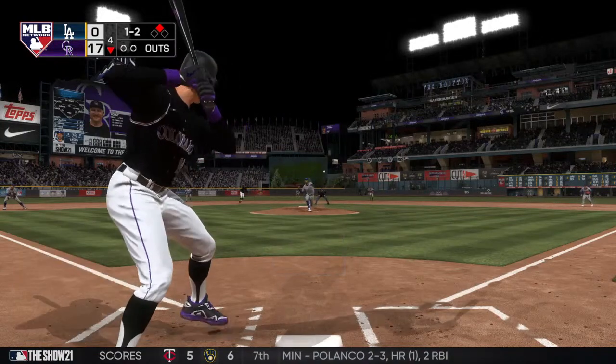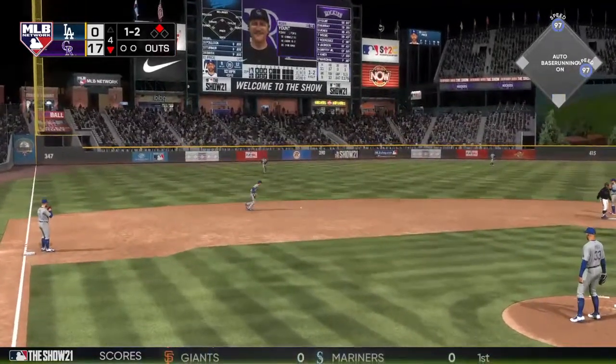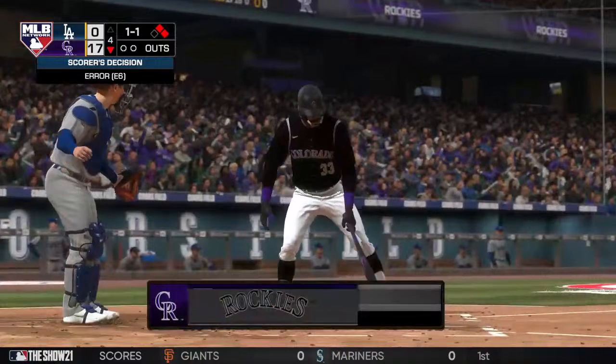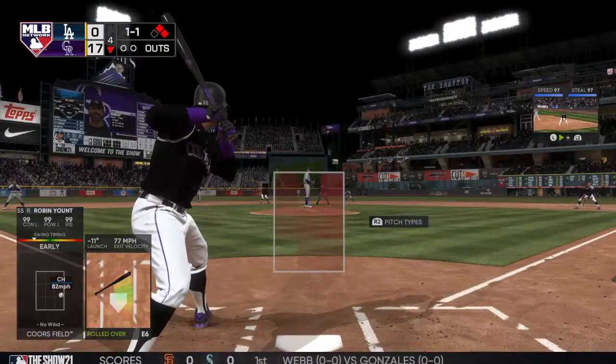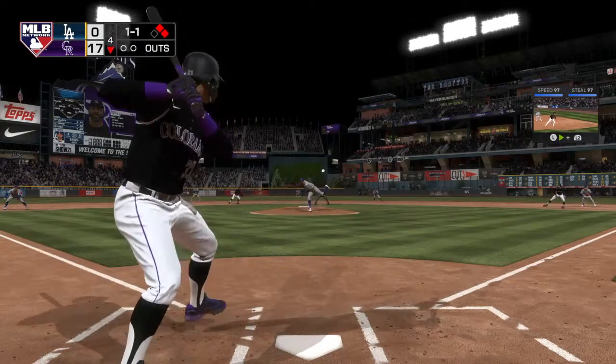Now another 1-2. Hit on the ground out to short. And he'll reach first safely. Next, here is Eddie Murray. He went deep last time up. Man, he's making a lot of noise in this one. He's feeling really locked in at the plate right now.